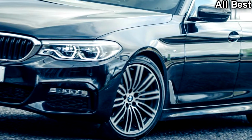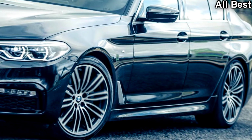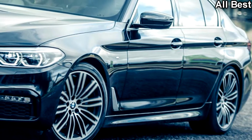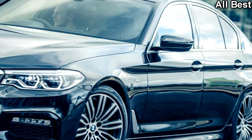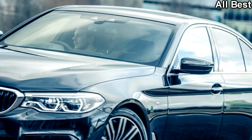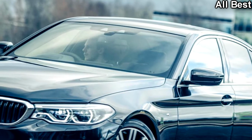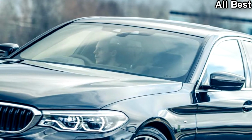This 520D has X-Drive four-wheel drive, reducing economy to 60.1 mpg and 124g/km CO2, and a tax bill up from £30 to £110 on the outgoing rules, and no penalty at all on the new rate. Rear drive or X-Drive, it'll be £160, please.